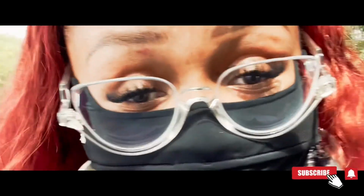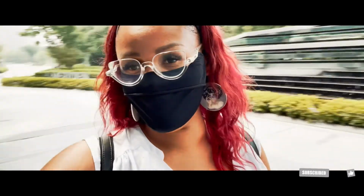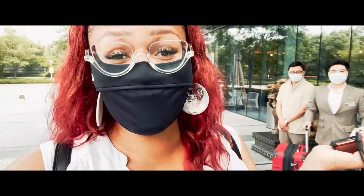And this is it, we're checking out. Le Meridien, beautiful day, beautiful stay. Awesome place, awesome people. We're right here in Hangzhou.